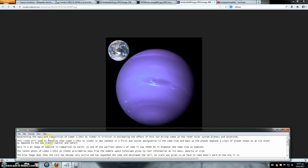Determining the mass and composition of comet C2012 S1 ISON is critical in estimating the effect of this sun-diving comet on the inner solar system and on inner solar system planets and asteroids. This video will seek to theorize that comet C2012 S1 ISON, or NEO AS03D20, its first and secret designation, is the same size and mass as the planet Neptune, a class of planet known as ice giant, as opposed to the gas giants Jupiter and Saturn.